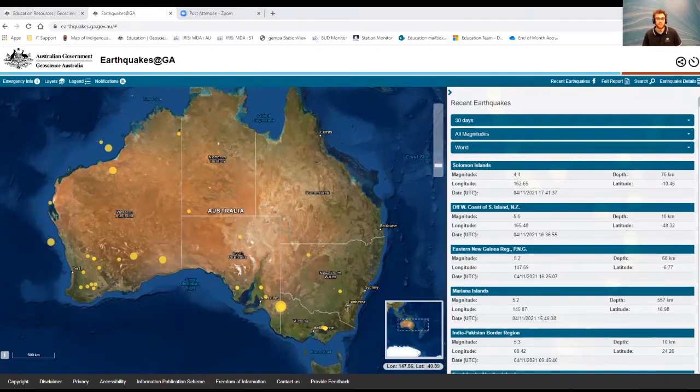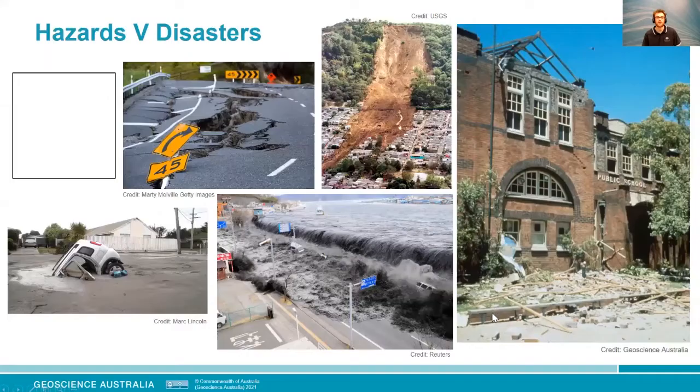Now, if we go back to my PowerPoint, we can revisit these pictures here. The pictures on the screen do represent earthquakes that have caused big issues for communities. These would be called disasters because they have had a negative impact on us, the community, and the buildings and infrastructure that we rely on. But if we compare it to all the little earthquakes that we've seen in Australia over the last 30 days, they're just hazards because they haven't affected us at all.